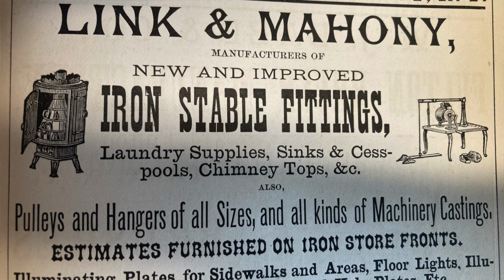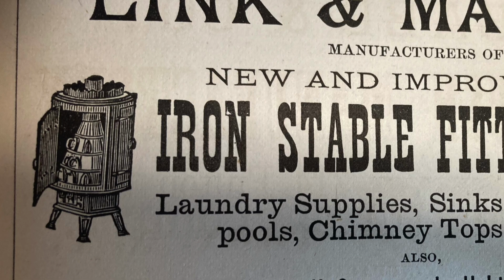Michael Mahoney started in business originally as a partnership between Calvin Link and Michael Mahoney, Link and Mahoney. This is an ad from the early 1870s. It says, Link and Mahoney, iron stable fittings, laundry supplies, sinks and cesspools, chimney tops, etc. Boy, I would really like to get one of these laundry stoves on the left of this ad.